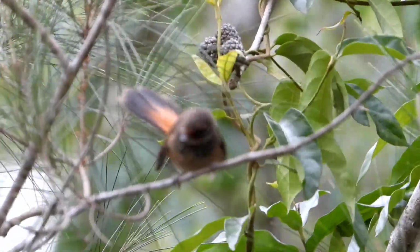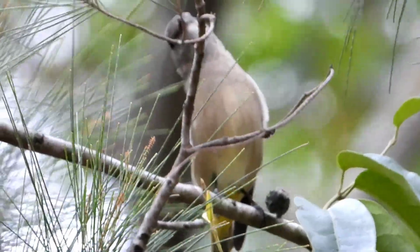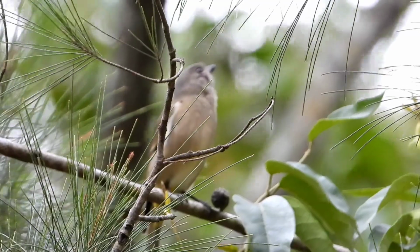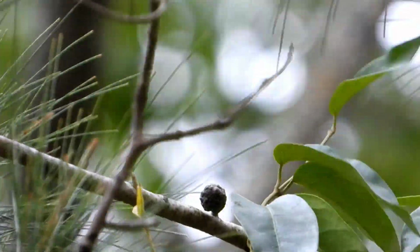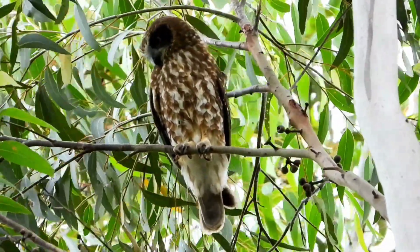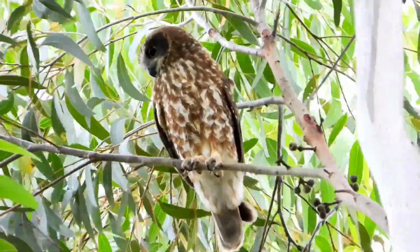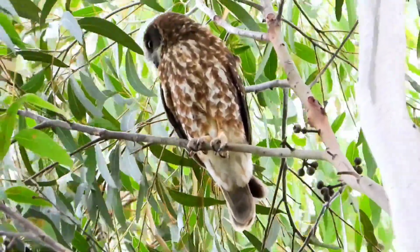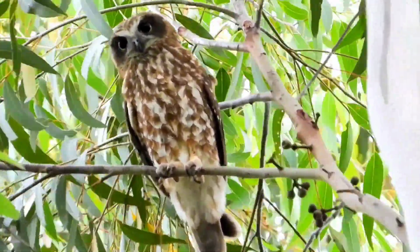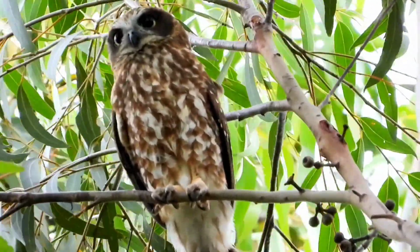So many different animal and plant species out here in the southwest. And there's just another one right there. Looks like a golden whistler, a female. Oh, and check this out. Amazing. The boobook owl, the smallest owl in Australia. Just gorgeous, and he's getting hassled by all the birds here. He's out in the open in the daytime.